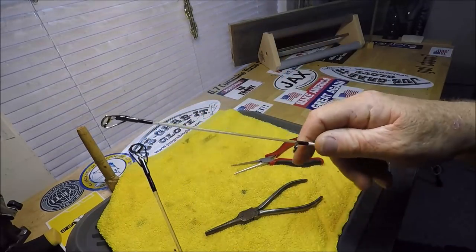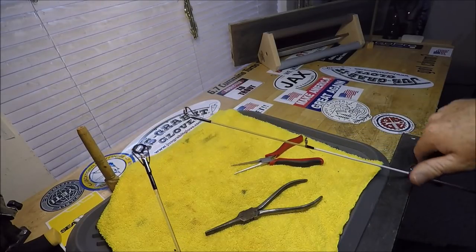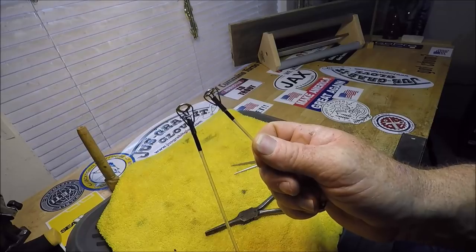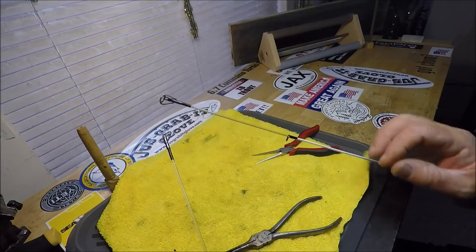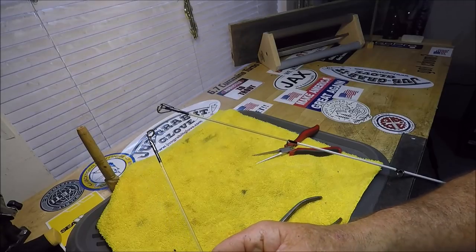I think I'm going to leave it like that. Okay, here's the non-bent one. And here's the one that was bent. I think that's about the best I can do. I'm just going to leave it like that. And if it breaks, I'll just have to replace it.